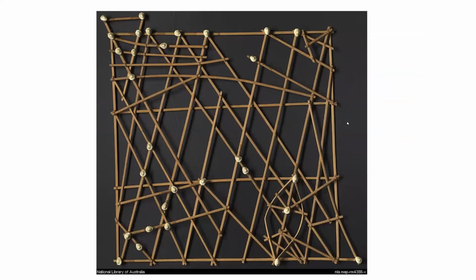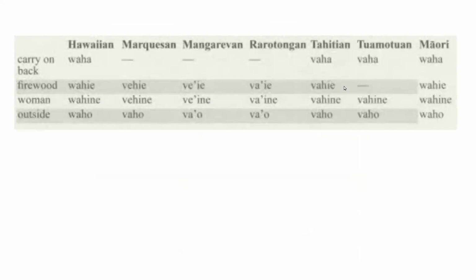I had to include this. If you're unfamiliar with this, this is an ocean map for the Polynesians. All right, and what it means, I just love it. What it is, it's the currents. They would follow the currents to get to the different islands. So I just thought that's fun.